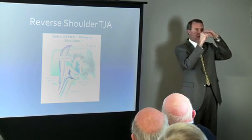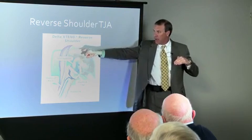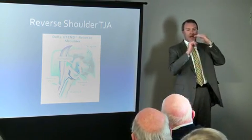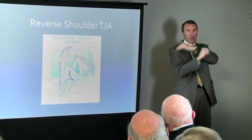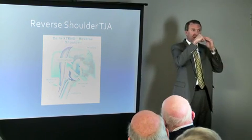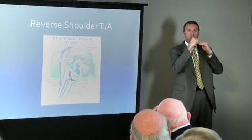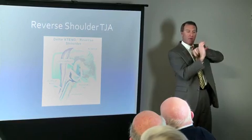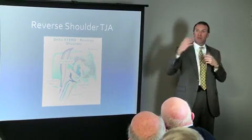here, and the bone is the acromion up on the top, which is the bone you can feel on the top of your shoulder. If you don't have the rotator cuff, then your deltoid muscle, which attaches out here, just pulls it up. So it bumps under the bottom of the acromion if you don't have a rotator cuff. But if you put the cup here and you put the ball here, now where your deltoid muscle attaches here will pull you up and you have a functional shoulder.